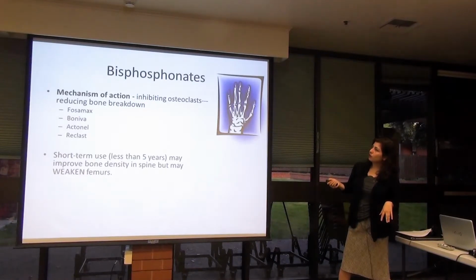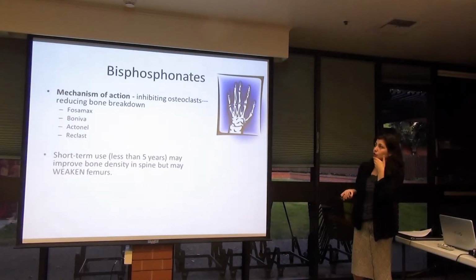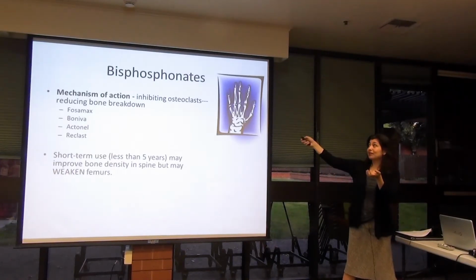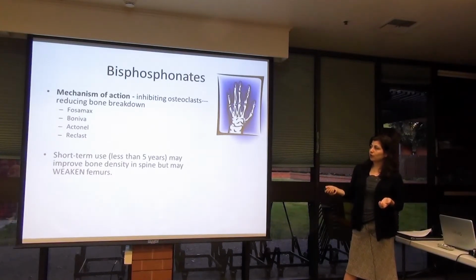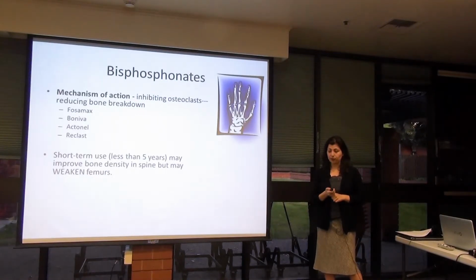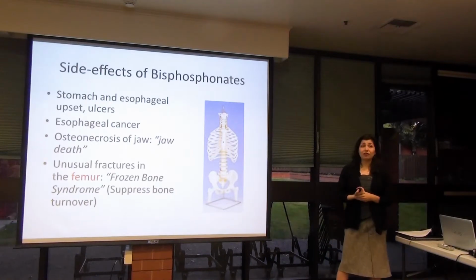So these are some examples if you're wondering what in the world are bisphosphonates. Fosamax, Boniva, Actonel, or Reclast. Those are examples of bisphosphonate medications. So the mechanism is that they inhibit the cells that break down bone, the osteoclasts. So basically there's more bone buildup. Short-term use, less than 5 years, may improve bone density. So there are positive studies with this medication. But the problem is that there are side effects.